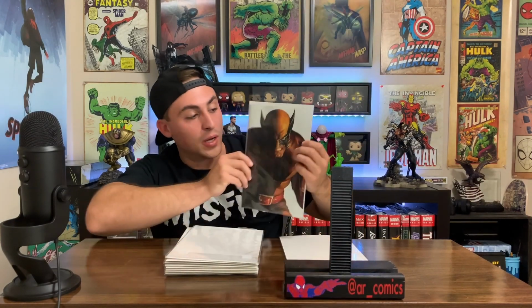Next up, we've got Wolverine number 6. It's a timeless variant, and I know you're thinking, well, why aren't you going to review it? I'm not up to date on the Wolverine series itself. I only picked it up because I absolutely love this cover, and it's got a big first appearance. They're comparing it to Thor's Loki. So it's a new arch nemesis for Wolverine. If you are reading this, it's an absolute must-buy.